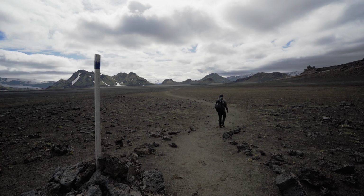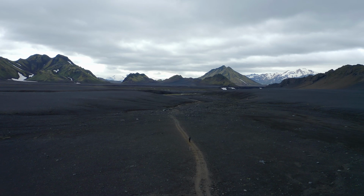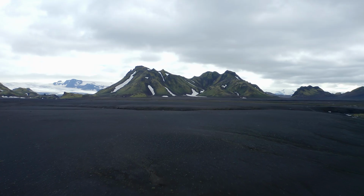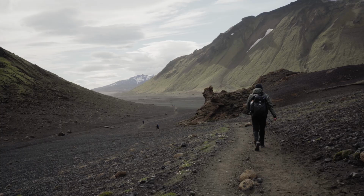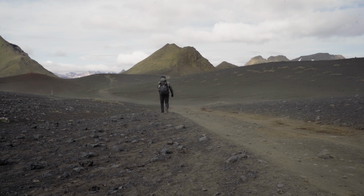From this point on, you'll be faced with a long stretch of this Luna-esque desert. Some people point out this was their least favorite part of the trail, but funny enough, I really enjoyed this part. This was where I was most alone during the entire trail, so I would just listen to some music, talk to myself, and yeah, just enjoy the trail.